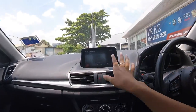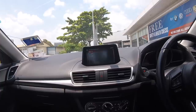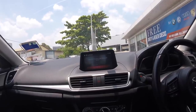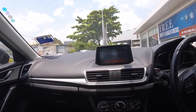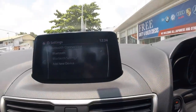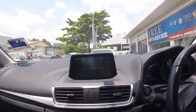Okay guys, I've been talking about this for the longest time, I'm so sorry. So let's try connecting the Bluetooth now, okay? Let's go to entertainment. Bluetooth, connect, add new device. Okay, go to my Bluetooth. Oh, I see Mazda. Pair. Yes. Pairing in process. Come on, do we match? Awesome. It's now connected, guys.